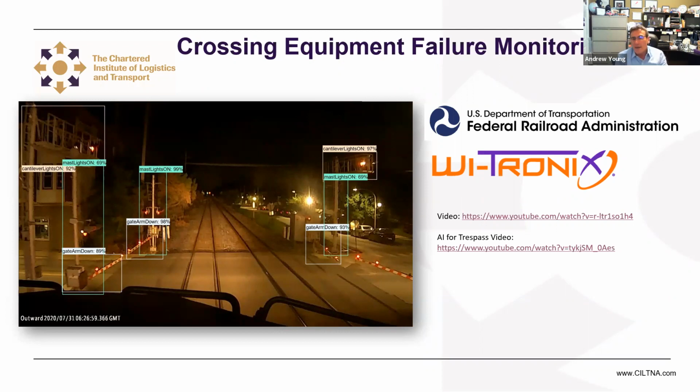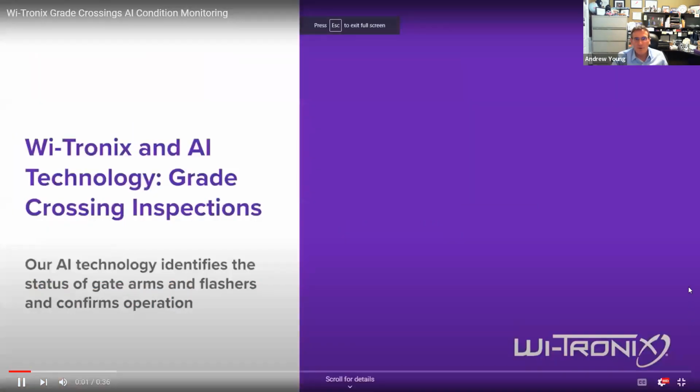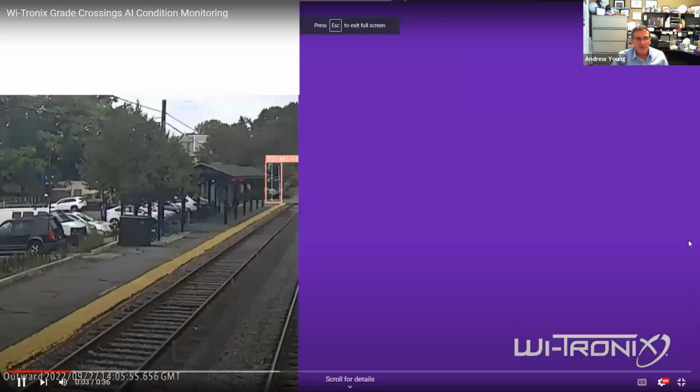What Wi-Tronix has done is develop this artificial intelligence capability from cameras fitted in the locomotive. They are forward-facing cameras on the locomotive that are continuously taking pictures. As you can imagine, as that train runs, it goes through hundreds of grade crossings, so it's able to map hundreds of these at the same time. I wanted to show a quick video of how this works. Hopefully this is coming through okay.